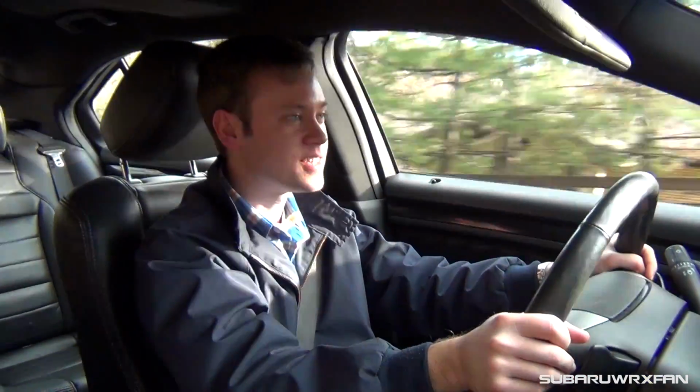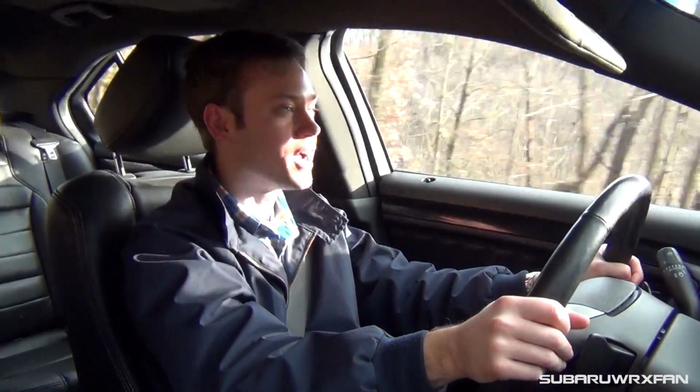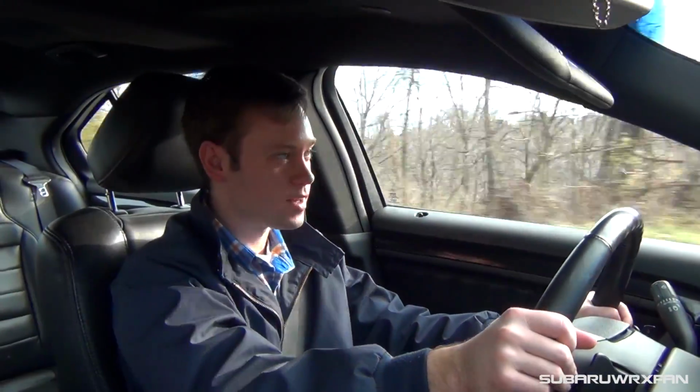But I would not consider this my first choice for a backroads carver for a sports sedan. I think the Chevy SS definitely feels better in the handling department. And things like the Audi S4 also feel sharper, although they don't have as comfortable of a ride as this does. So that's where your trade-off is. You definitely have a more comfortable ride with this, but you do sacrifice some of the handling performance.